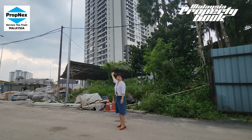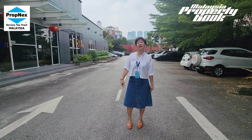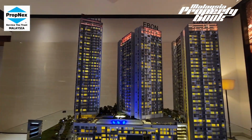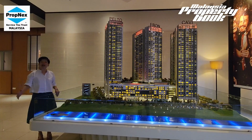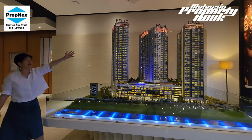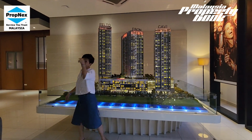It is Tria Seputeh at Old Klang Road. Today, I'm going to bring you to the showroom. Let's go! Tria Residence consists of three towers. Look at this. This is Tower A, Tower B, and Tower C. I'm going to bring you to the showroom. Let's go!